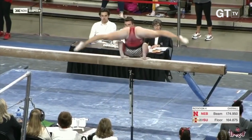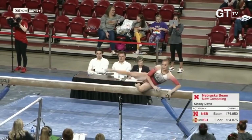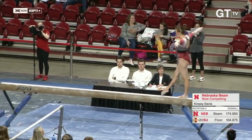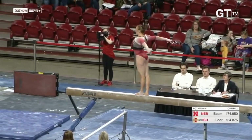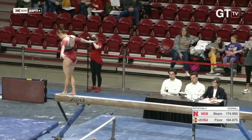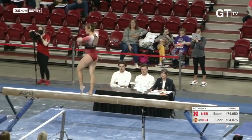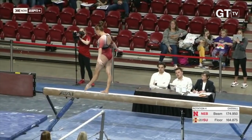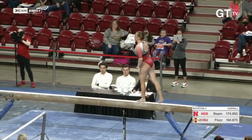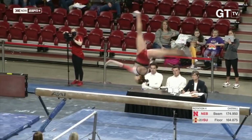Kinsey Davis to the beam for Nebraska. Halfway through rotation 4 here. Now, here is the person where I can say, loosen your shoulders up a bit, lean back, and just enjoy. Two back handsprings. I believe she was supposed to connect that into a layout step out. Back handspring, layout step out. Oh, shoot. So that is going to be a deduction. I don't know if the judges will count that since she did do 3 back handsprings.